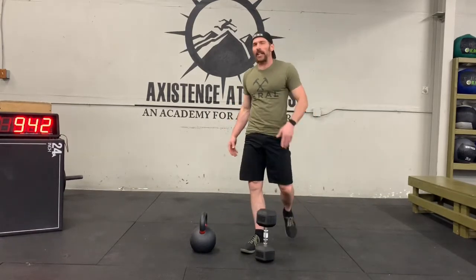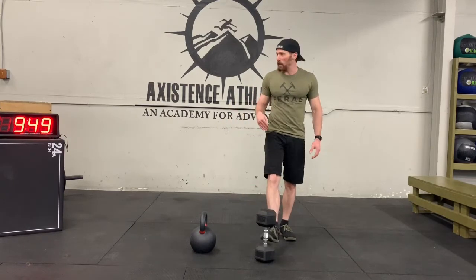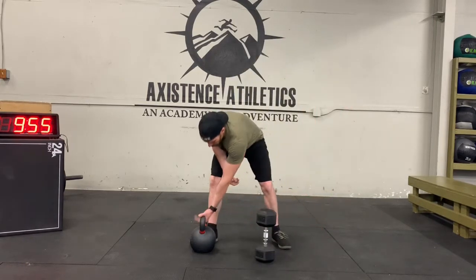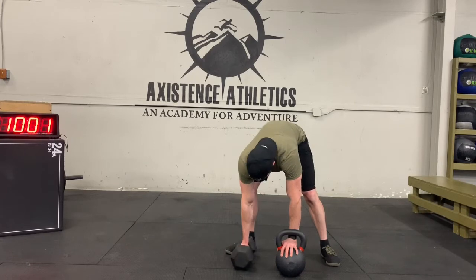That's pretty good. How many did you get? Another way you can do this, if you want to go back and do this again, log how many reps you're getting each round. Right side pulls. All right. Right side pulls in 5, 4, 3, 2, 1.